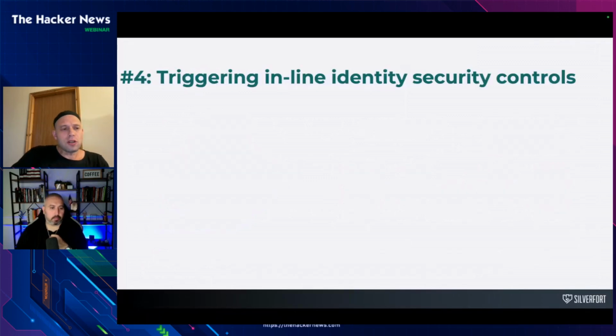Number 4 is super important, and this actually is because it exceeds the confinement of the ITDR itself. Now, as you probably know, all the DRs, the endpoint detection and response, the network detection and response, their role in life is to detect, to alert, to tell you something is wrong. But since this is identity, we can actually expect a bit more. In identity, we have identity-specific security controls, for example, like MFA, like block access, and in a way, we should expect the ITDR to be able to communicate with these components.